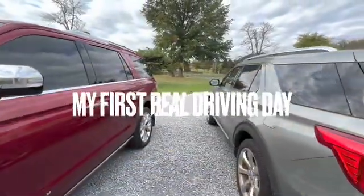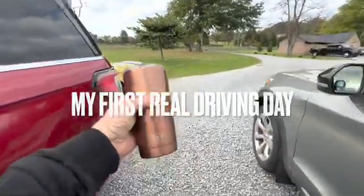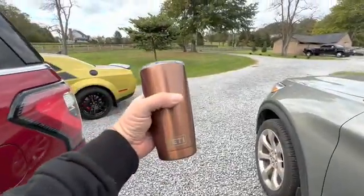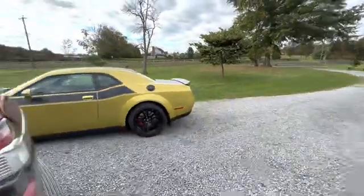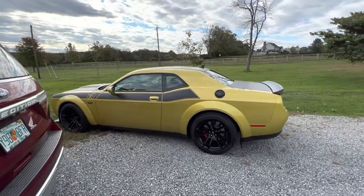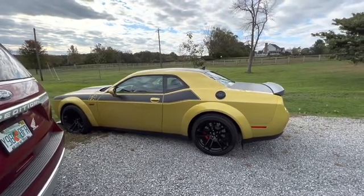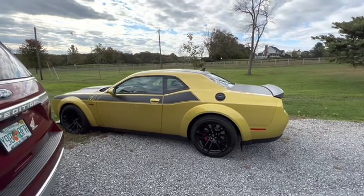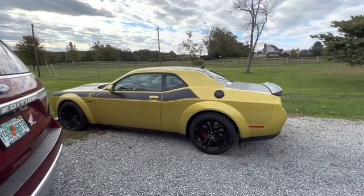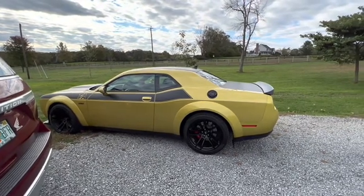Hey, it's Ice HTV, Saturday morning, and it is Yeti Day, yet another day of driving around in a different vehicle. And this will actually be the first official day that I ride around in my new Gold Rush Dodge Challenger wide body Scat Pack TA 392 2021.